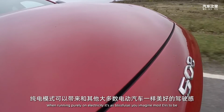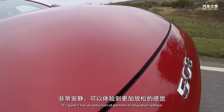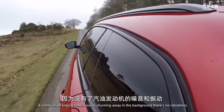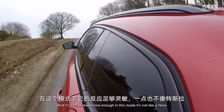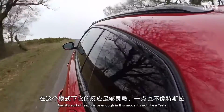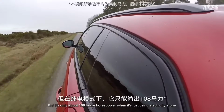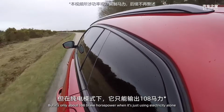When running purely on electricity, it's as blissful as you imagine most EVs to be. It's quiet, it has an extra sort of element of relaxation without a combustion engine continuously churning away in the background. There's no vibrations, and it's sort of responsive enough in this mode. It's not like a Tesla. You do get torque delivered relatively immediately, but it's only about 108 brake horsepower when it's just using electricity alone.